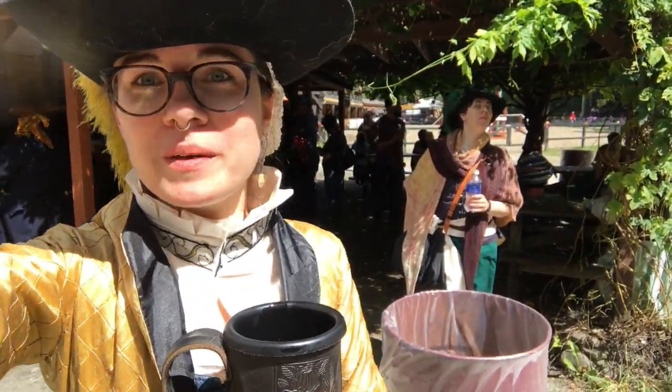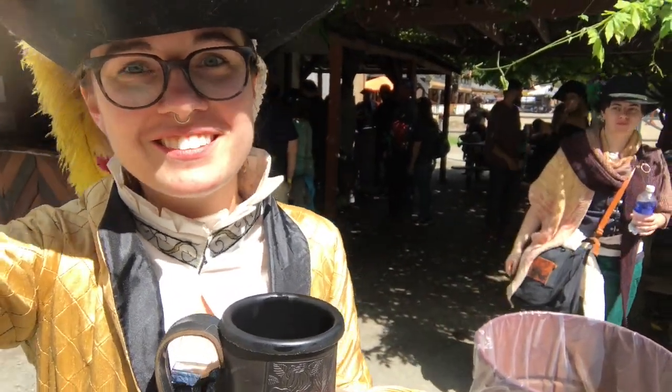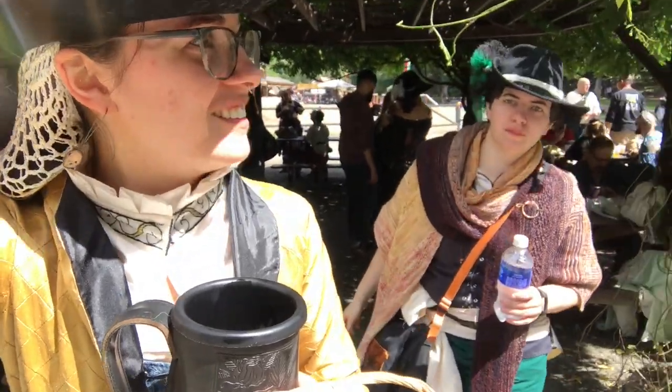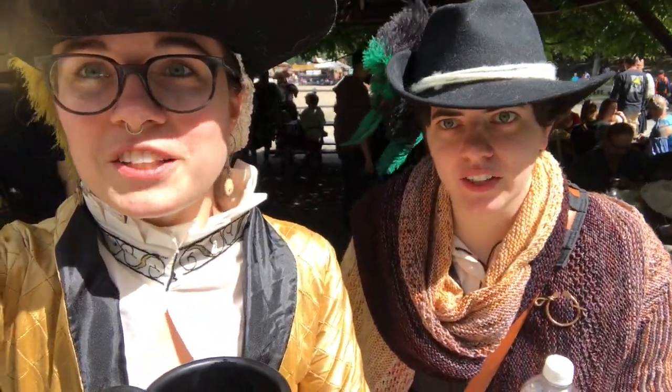A wild, freakish lemon is spotted at the Renaissance Fair. What is it wearing? Is that a Find Your Fade? It is. It is a Find My Fade. It's a Find Your Renaissance Fade.